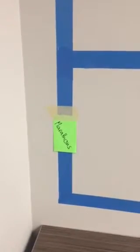And then finally, at the bottom, we have marathon. So essentially anything from start to finish that is going to take longer than 60 days. And so that's where we would start slotting in those cards.